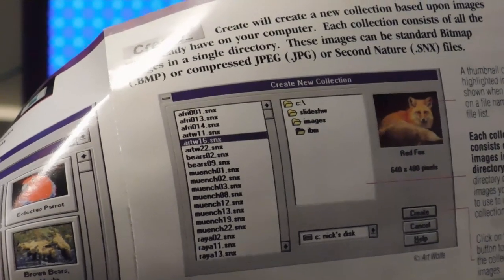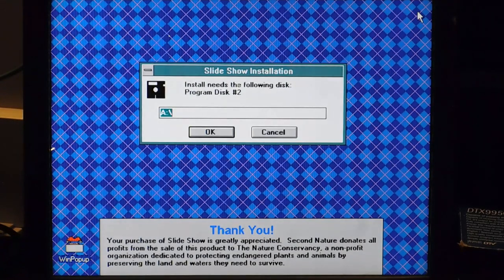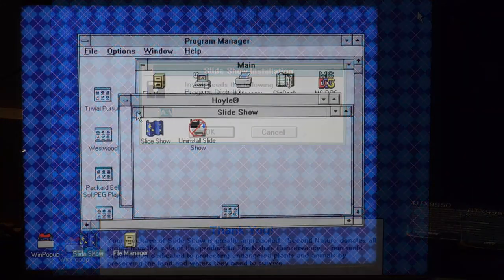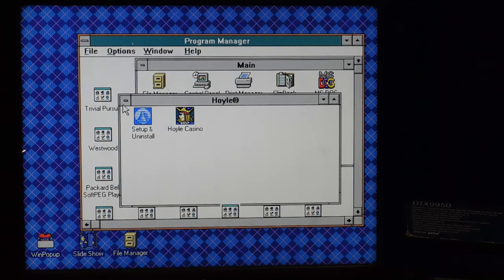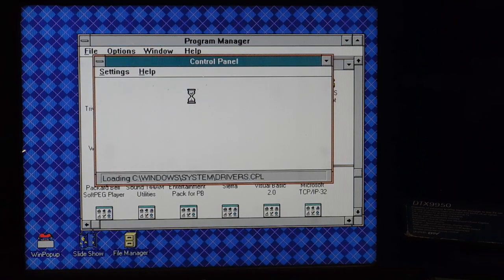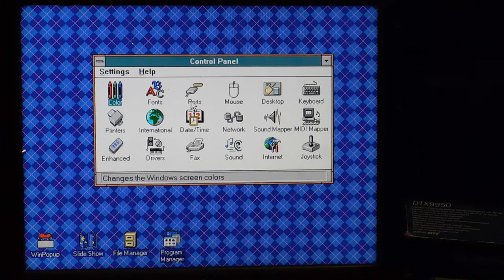Well, apparently, the image extensions, if the thing would focus, are actually SNX, which is rather strange. And this is definitely a rather generic pamphlet, considering it just shows pictures of foxes and birds and stuff on that one. Alright, so I suppose that's installed. Let's go over to the control panel and see our wonderful screensaver.